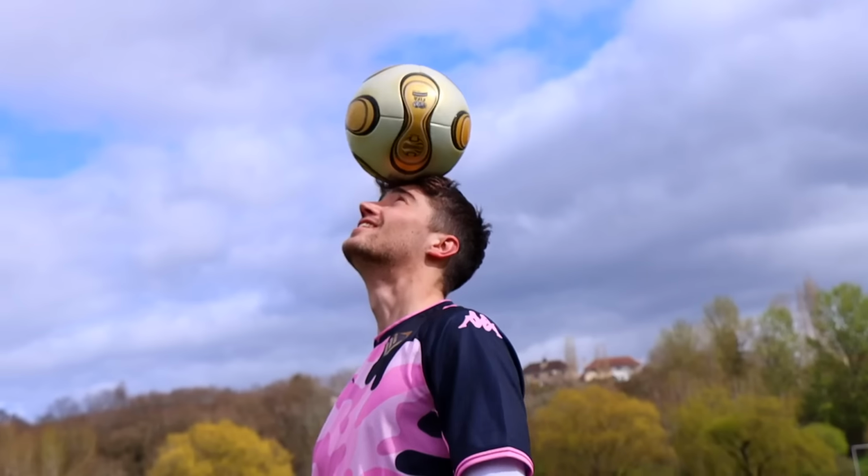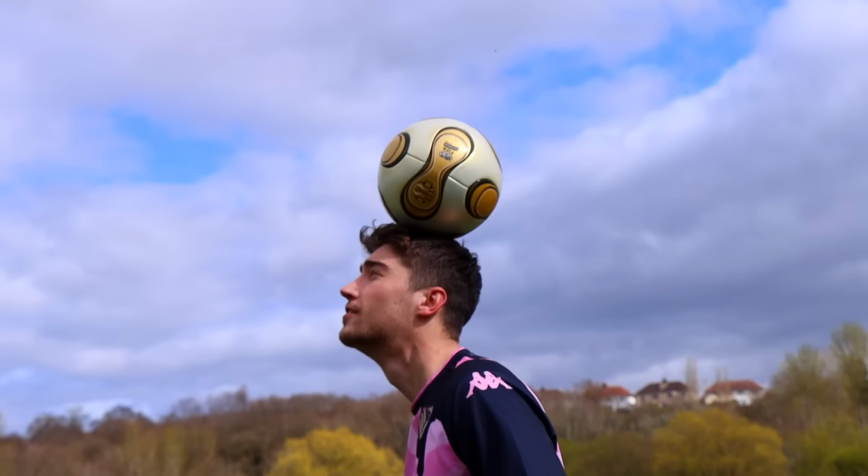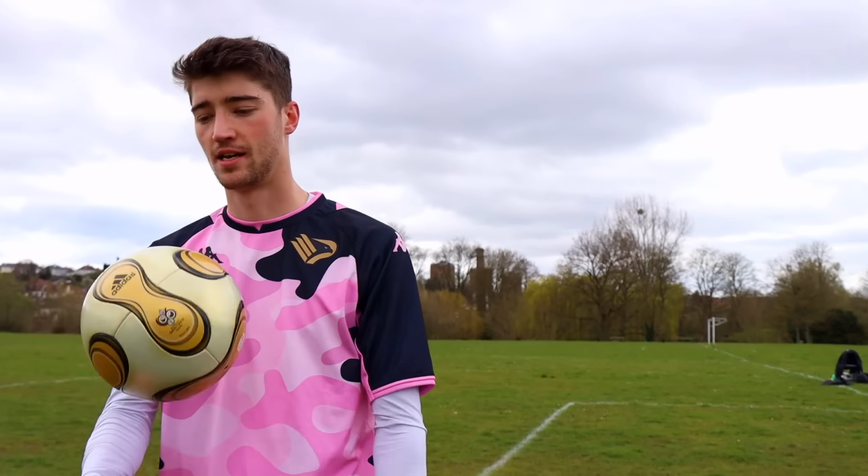For me, this is the best ball of all time. It just looks unbelievable. It's so nice to play with. It's just perfect.